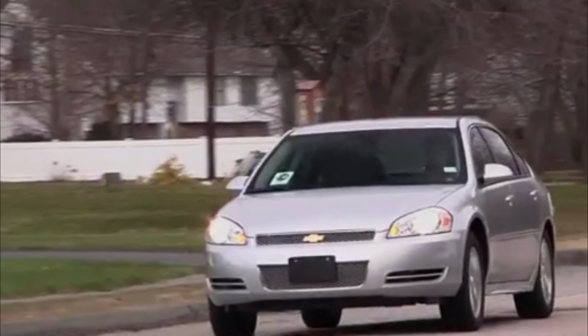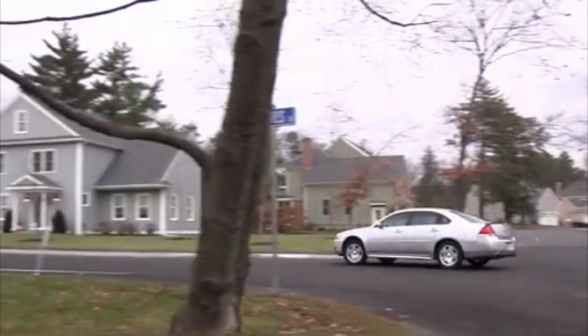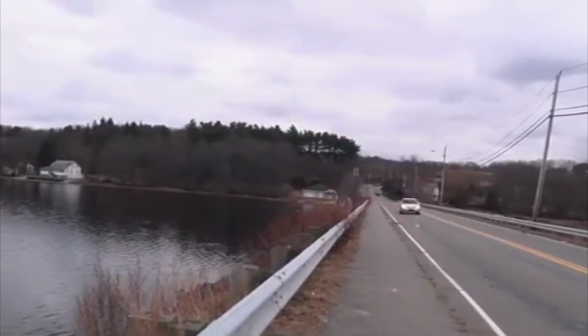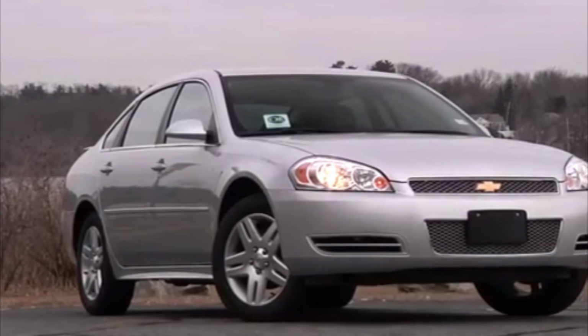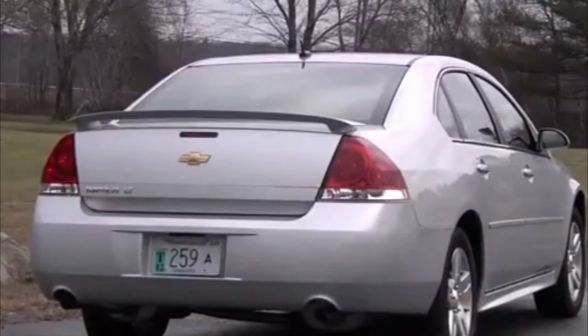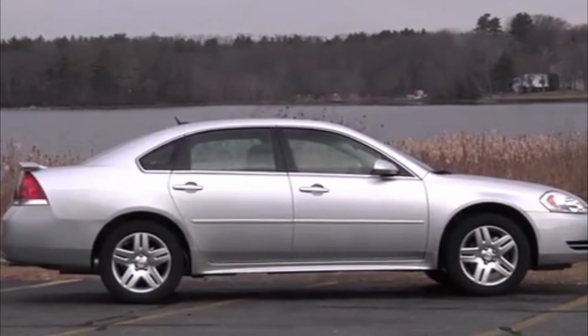What makes the Impala such a smart buy today is sheer availability combined with rock-bottom pricing. Because so many were built and so many served fleet duty, clean private owner examples can often be found for $3,000 to $5,000, an incredible price point for a full-size American sedan with proven bones.